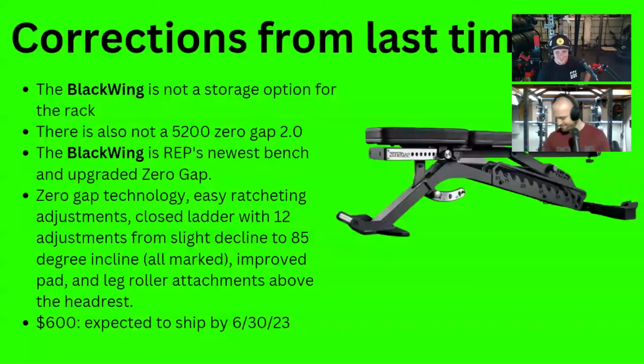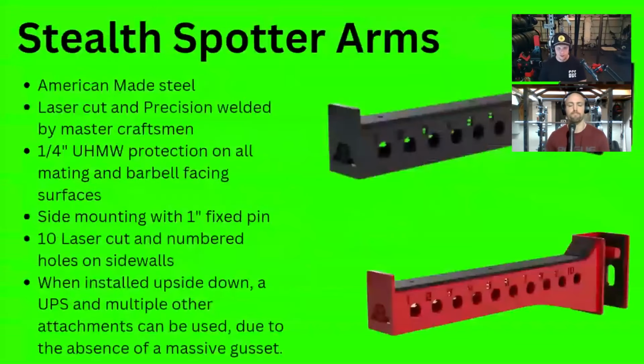All right, next up, these Stealth Spotter arms are live. So these are spotter arms. The primary features are that they take up less space. They take up fewer holes on the rack, and they're also easier to mount. They're also made with American-made steel, laser cut and precision welded. They're side mounted with 1-inch fixed pins, so you can put things in between.